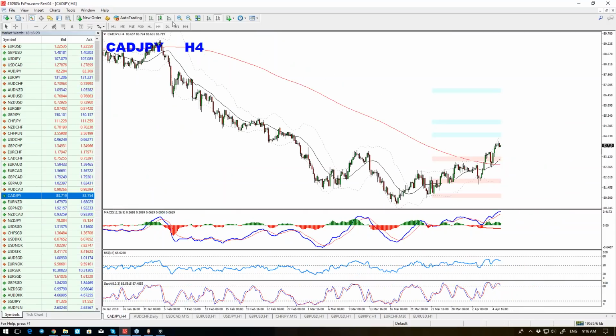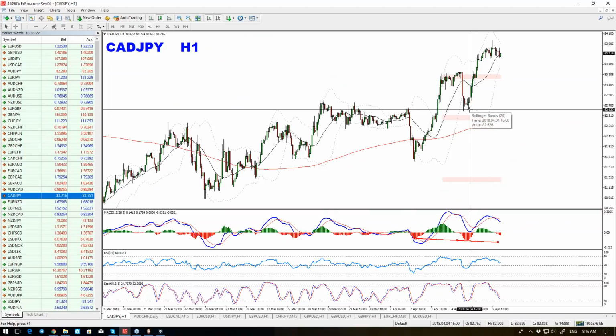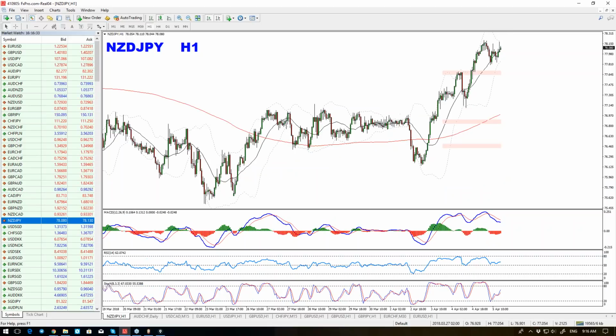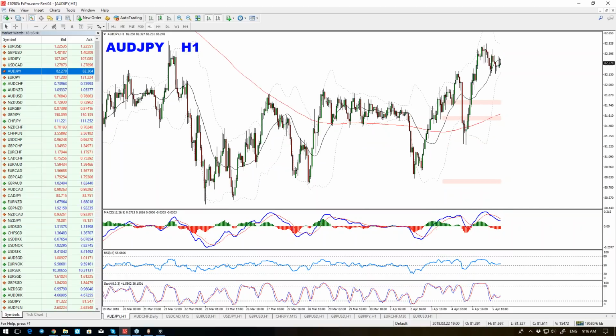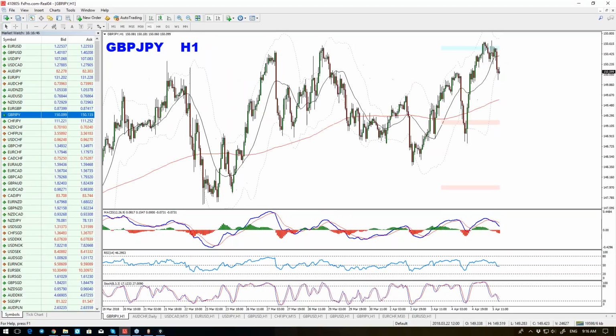The CAD yen was doing basically the same idea, providing the bullish hidden divergence for a trade. The New Zealand yen, which was one of my favorites on the previous week, continued on its way. Aussie yen, Euro yen, and well, the pound yen was always in both directions, so that's not really new. All right, so that's all for the yen pairs. Any questions as for now about any of these guys?